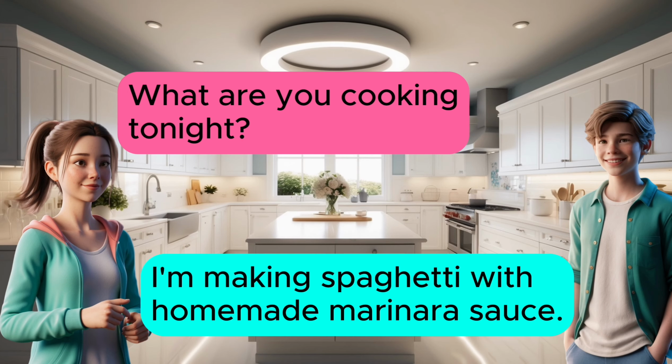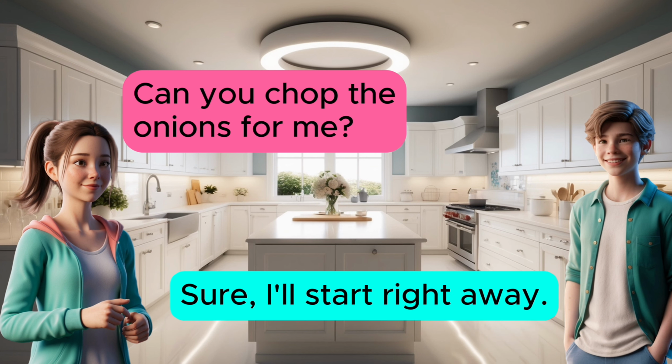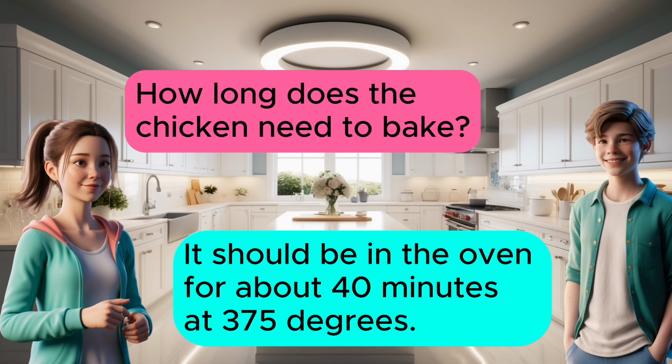What are you cooking tonight? I'm making spaghetti with homemade marinara sauce. Do you have all the ingredients for the dish? Yes, I made sure to get everything from the store earlier. Can you chop the onions for me? Sure, I'll start right away. How long does the chicken need to bake? It should be in the oven for about 40 minutes at 375 degrees.